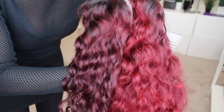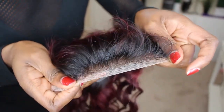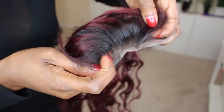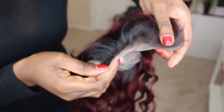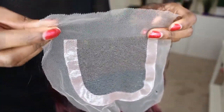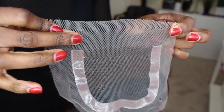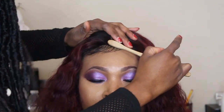Anywho, before I was rudely interrupted, this is the lace closure, up close and personal. I just love the hairline. Once I pluck that and treat it like a frontal and make it look like it's your scalp, honey, it's gonna be looking so good. And then here I want to show you the lace material. It's so thin. So I'm telling you, when I lay this lace closure down, y'all gonna be like, dang, that looks good.